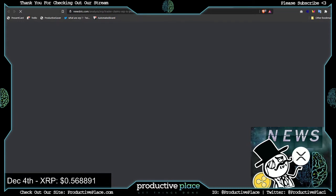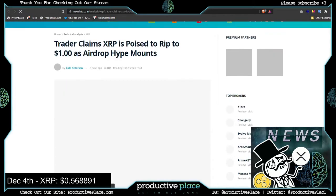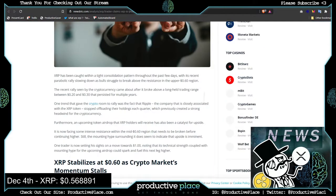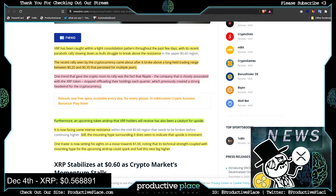Trader claims XRP is poised to rip to $1 as airdrop hype mounts. Posted by Newscast.com. Trader claims XRP is poised to rip to $1 as airdrop hype mounts. One trader is expecting XRP's price to consolidate further before posting another massive upsurge. XRP looks like she is prepping for a move towards 0.9397. Below was the lows. Airdrop coming up, expecting a little more FOMO leading into it.